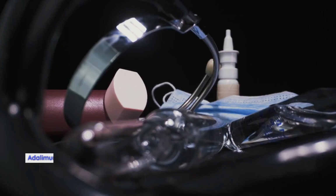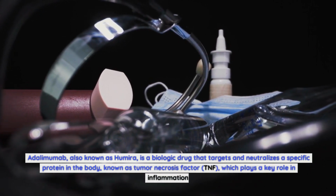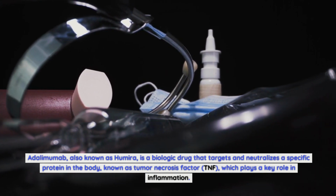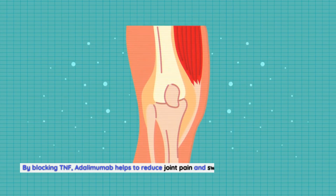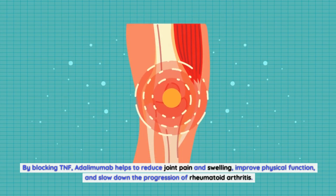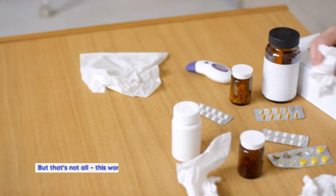Adalimumab, also known as Humira, is a biologic drug that targets and neutralizes a specific protein in the body, known as tumor necrosis factor, TNF, which plays a key role in inflammation. By blocking TNF, Adalimumab helps to reduce joint pain and swelling, improve physical function, and slow down the progression of rheumatoid arthritis. But that's not all.